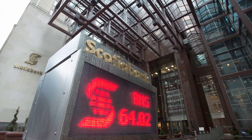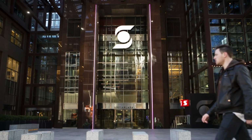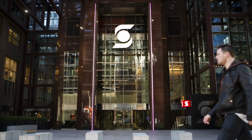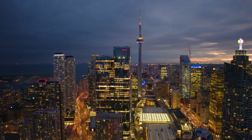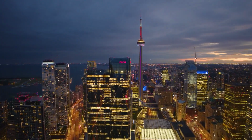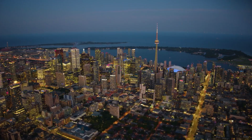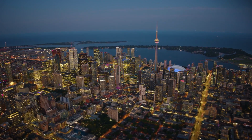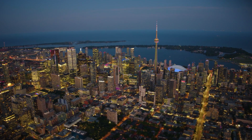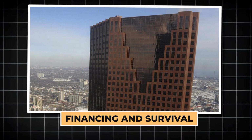And let's not forget the convenience. Being at the intersection of major streets means the building is surrounded by everything you'd need, like cafes, restaurants, shops, and easy access to public transportation. Whether you're grabbing a quick coffee before a meeting or hopping on the subway to head home, it's all just steps away. What really makes this location special is the feeling of being at the center of it all. The towering skyscraper, the fast-paced streets, and the hum of conversations make it clear you're in a place where big things happen.